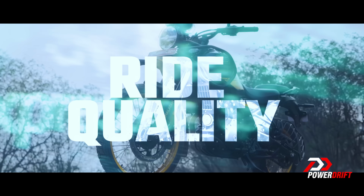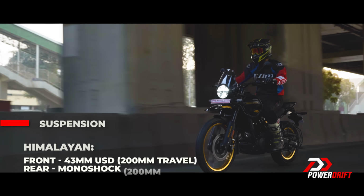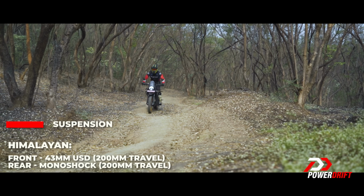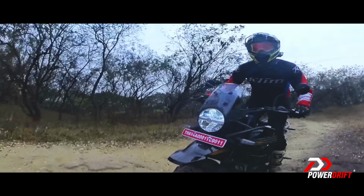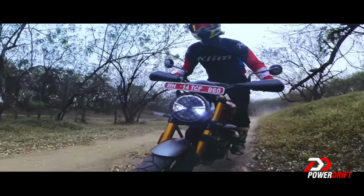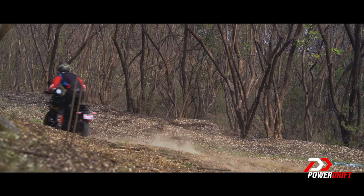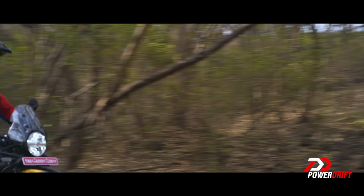The Himalayan is a clear winner when it comes to ride quality, no doubts at all. The suspension feels premium and built for the job. Works well when you want it to, and the Scrambler doesn't even come close in this department. Not only will this setup work well on the road, but it works brilliantly off-road as well.